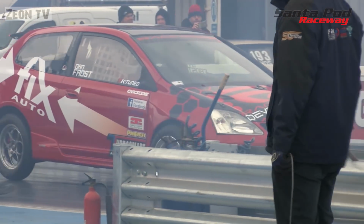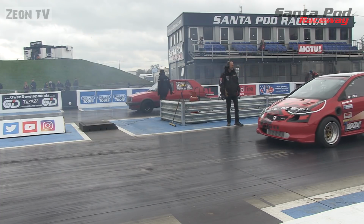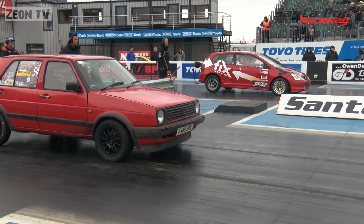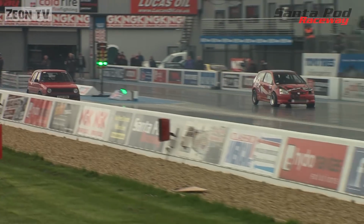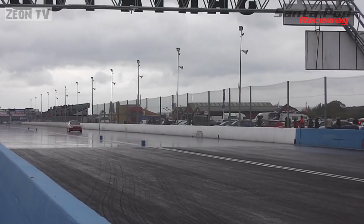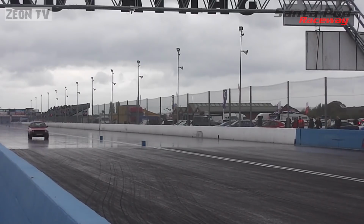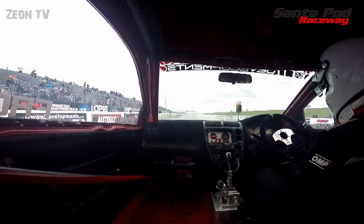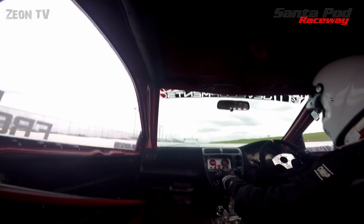Dan yet to get back into the nines this season. Carl running with slicks this weekend, but with treads on, he's 100% street legal in the Golf. And it's Carl with a .08 reaction time to Dan's .45, but then it's all over as the Civic pulls away. He's been Mr. Consistent, running a string of 10 zeros, and there's another one, 10.04, takes the win for Dan Frost. And another look at that one on board with Dan Frost. Arrow straight and a faultless run.